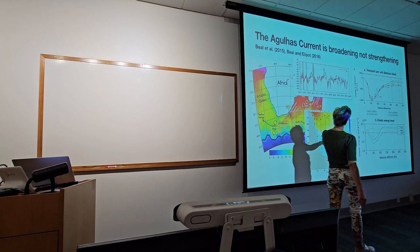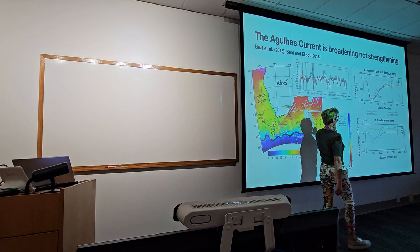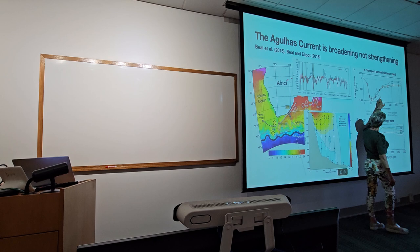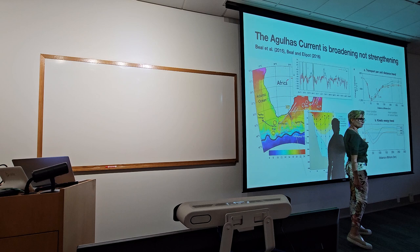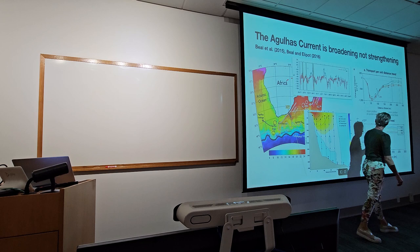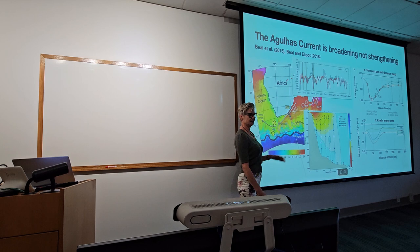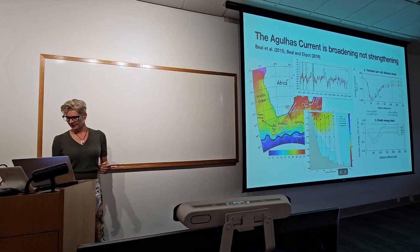But you can see that no matter which way we calculated it, between the solid lines at the beginning of the time series and the dashed lines at the end of the time series, this illustrates the trend that we found: the current transport has reduced somewhat and the current has broadened, so there's more transport offshore. And what's interesting is that you can look at the kinetic energy trend, and that shows that at the same time, the eddy kinetic energy is increasing all the way across the boundary layer. And so what's going on is that the current itself has more eddy kinetic energy, it's more unstable, and so it's becoming broader. So the boundary layer, if you like, is becoming broader than it was in the past.